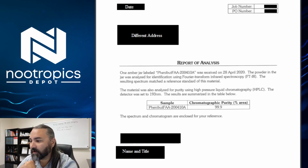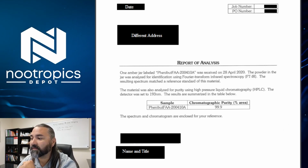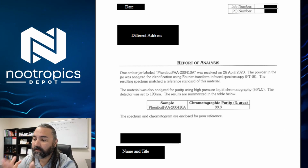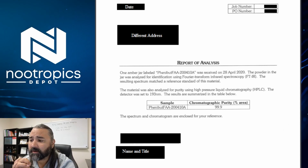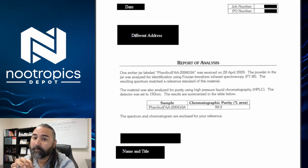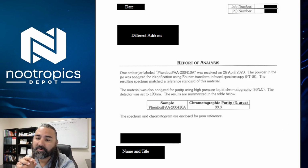The material was analyzed for purity using high-pressure liquid chromatography. Okay, that's a reasonable way to make measurements of a material. The detector was set to 193. The results are summarized in the table below. So here's something that you guys don't know because you're not analytical chemists, but I am and I do. When you set a detector at 193, you're not looking at what's called the lambda max of the material. You're not looking at the particular wavelength that the material best absorbs at. You're essentially looking for any organic compounds that happen to show up.